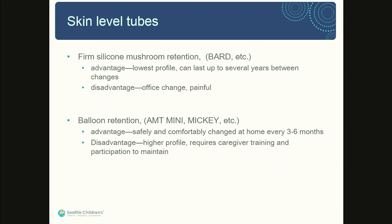Okay, then we'll talk about the skin level tubes, and I have a little demo set up here at the front that I'll go over in a minute, but I also have a picture of it too. There's the firm mushroom retention types, which is the old style barred. They've been around since the early 80s. Once in a while you'll see one. We still have some out there.